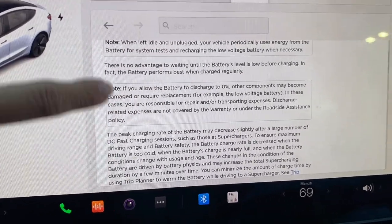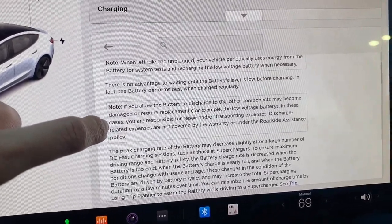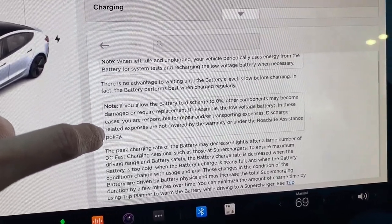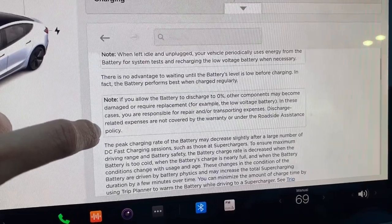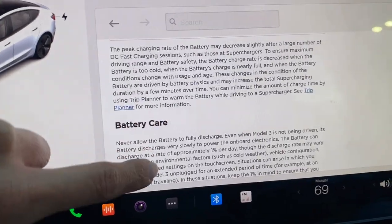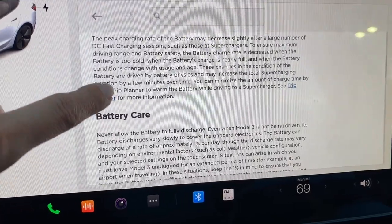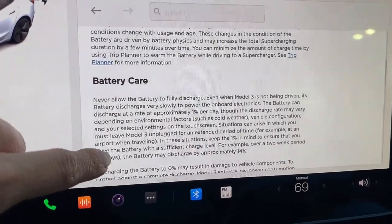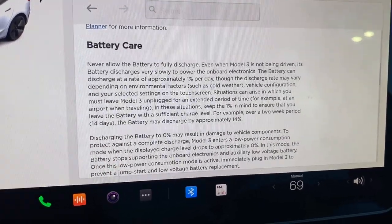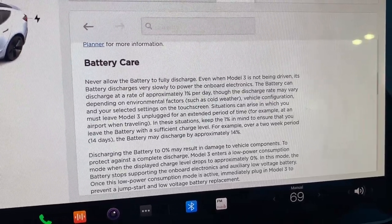Good to know. If you allow the battery to discharge to 0%, components may become damaged or require replacement. You are responsible for repair and transporting expenses. Discharge-related expenses are not covered under warranty. Because I think they can tell, if you let it go to zero, they can tell somehow. It says, never allow the battery to fully discharge. It discharges very slowly. It's like a phone. Battery can discharge at 1% a day. I also heard that it can lose range after a while, like in the beginning, when you first get it.